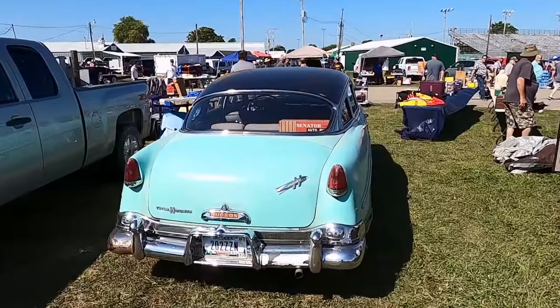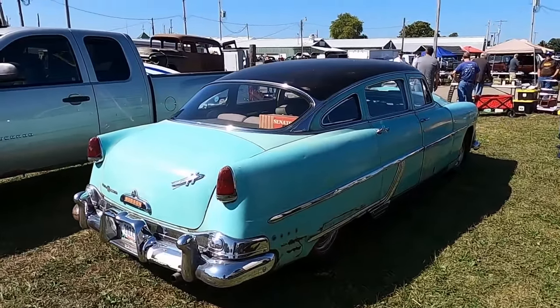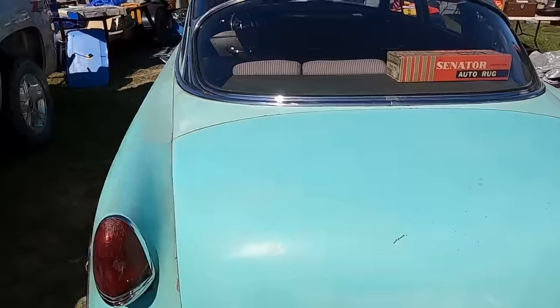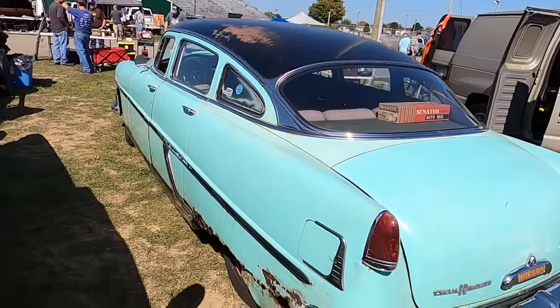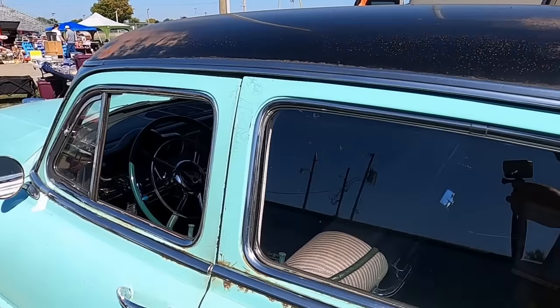Man, this Hudson Hornet is cool looking. I like this. I don't know if it's for sale or if they've already sold it. I don't see any info on it. I'll have to go ask. This is nice. I like this.